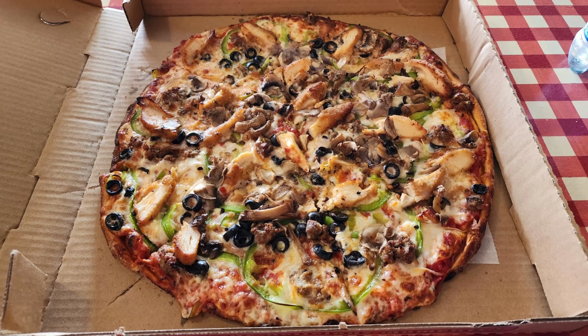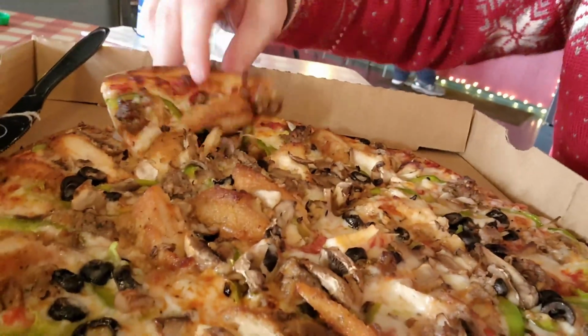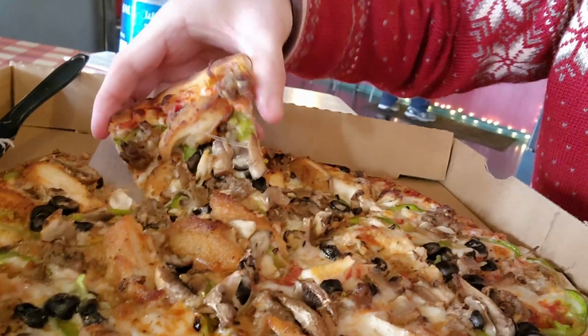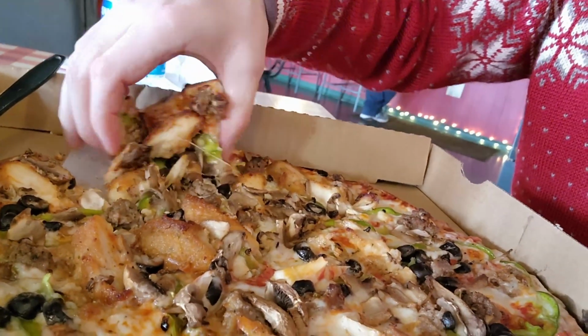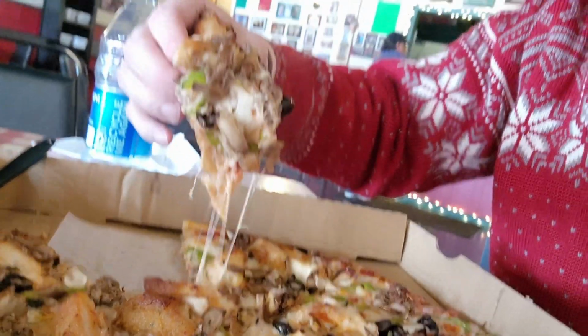So for my next course, I've daringly gotten a veggie pizza and added chicken to it. Ooh, I'm really full, so let's see how many slices I can eat. Will I be able to even get one slice down? Ooh, alright, here we go.